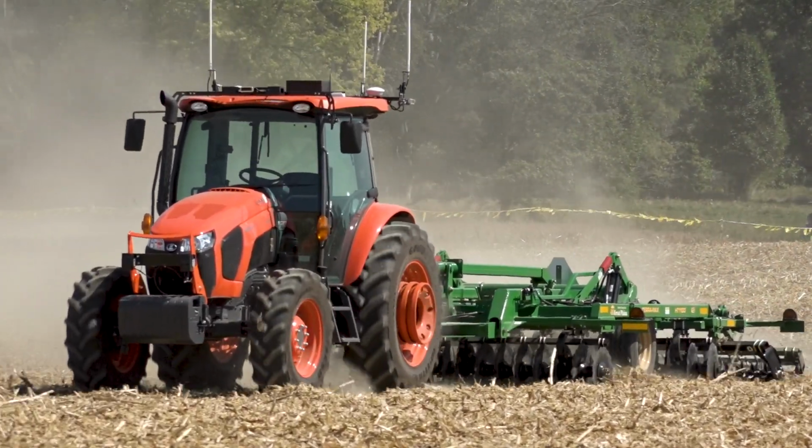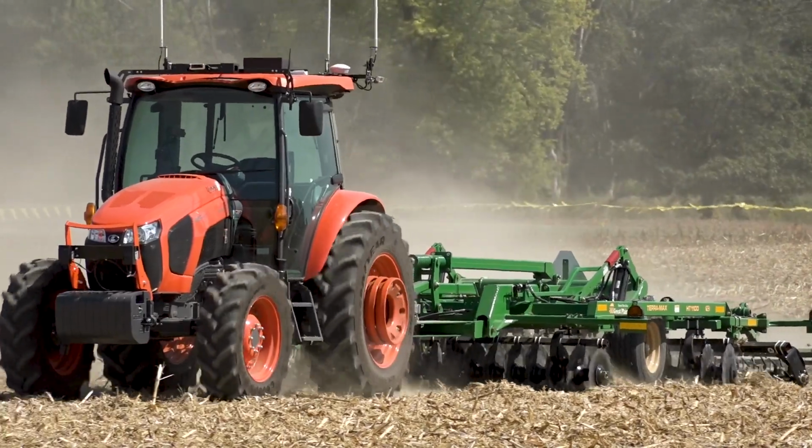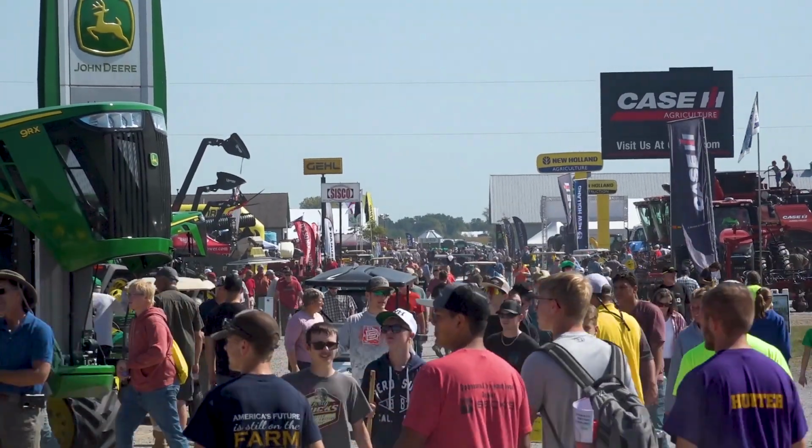Well, automation in agriculture, it's something that we talk about over and over again, but it's finally, and has been for the last couple of years, been going from theory to practice, and I don't think in any more of a dramatic demonstration of that than here at the 2023 Farm Science Review.